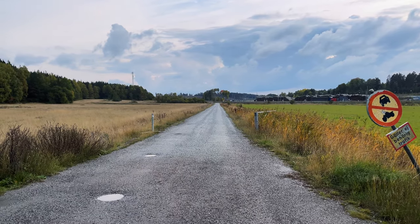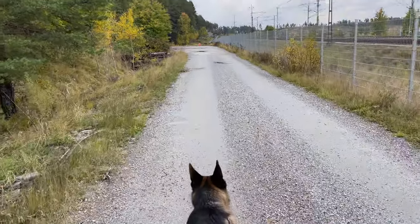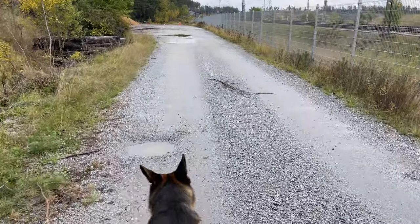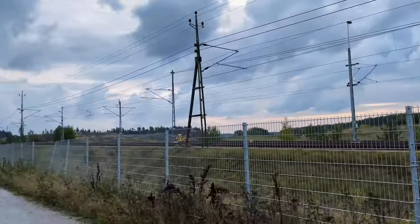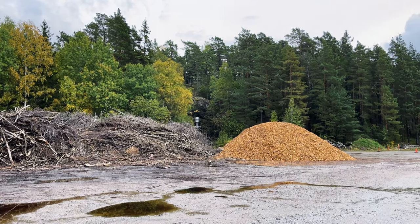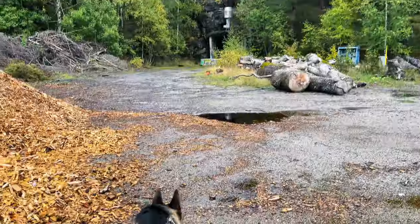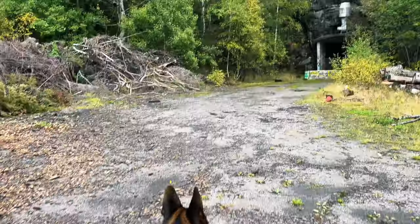So, welcome to beautiful Märsta, north of Stockholm. A little small exploring expedition. And by accident we encountered this thing here. So the company of Harry this time.